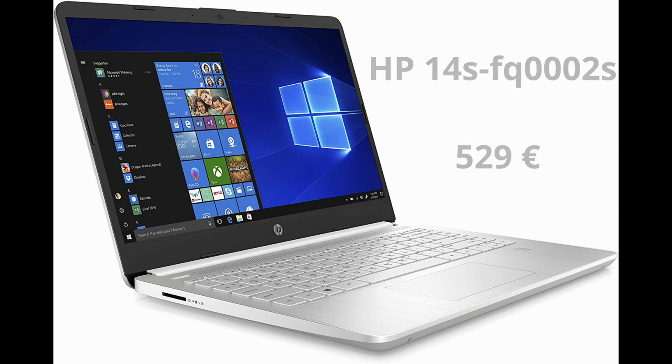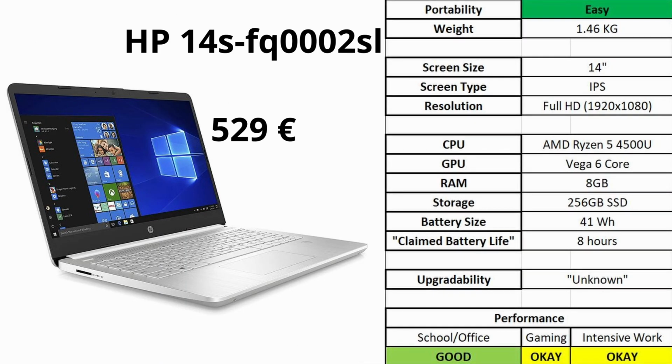The HP 14S has a 14-inch Full HD IPS screen. It is powered by a 6-core 7nm Ryzen 5 4500U CPU, running at 2.3 to 4 GHz.